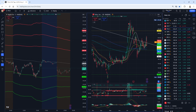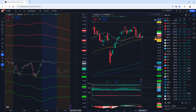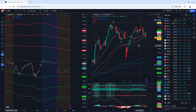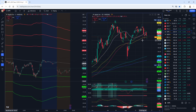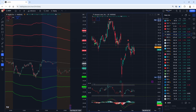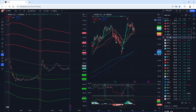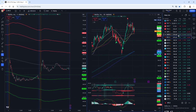Apple had an Apple event yesterday, was up in the morning, then they kind of put it all down and then still managed to close above this yellow line, which is the 50 EMA. Let's see if it can hold above that, still can bounce and make a new all-time high around 234. Amazon is also near the resistance right now, up pre-market. Netflix is also going higher.